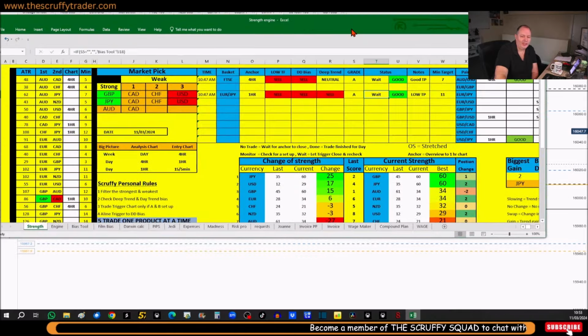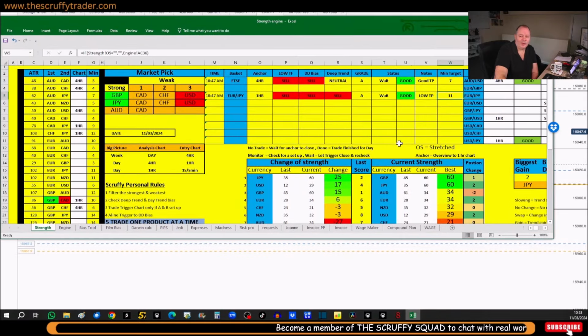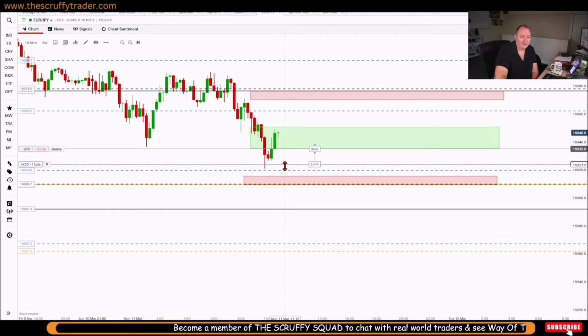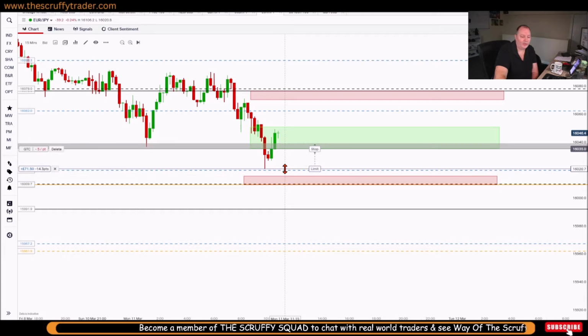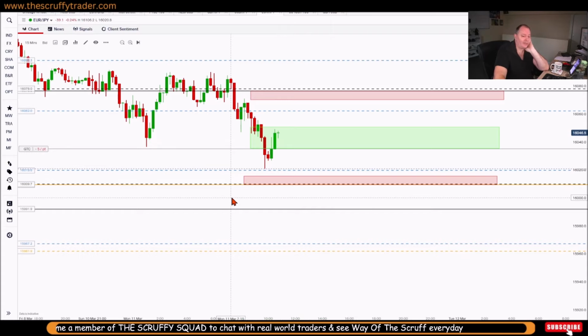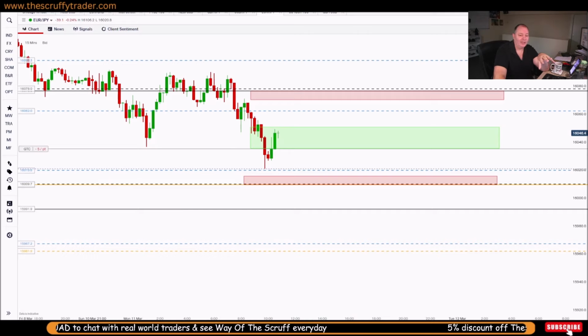If you look on the sheet, it actually tells me what my target should be. It should be around 11 pips. It's good. So that's fine. So we can hold that probably down into here, which is a bit bigger than that. And now just let it play out. And that's it. It's a very, very simple process. Because it says wait, it's a case of just let it do its thing.